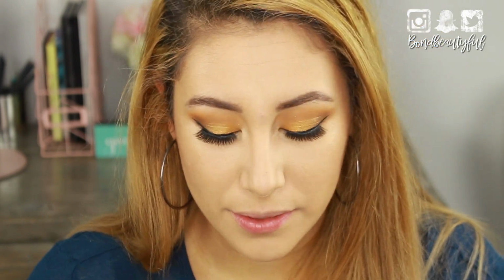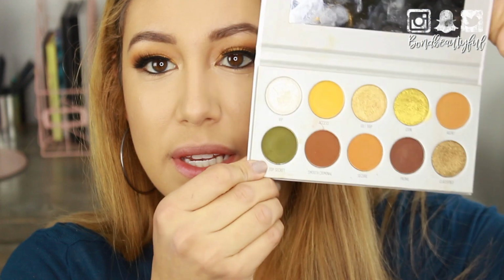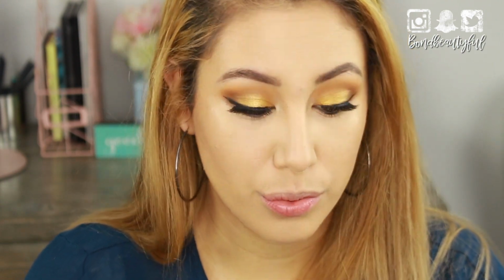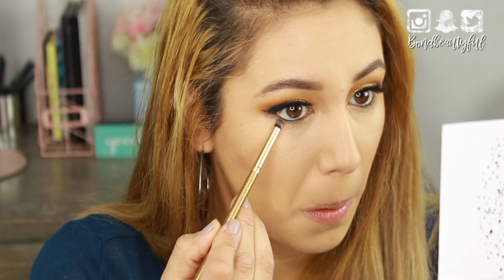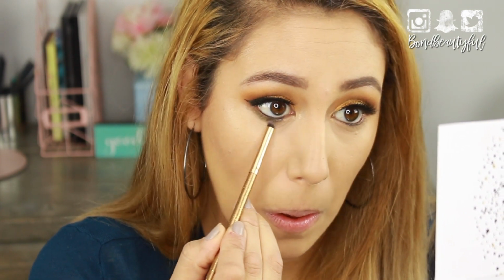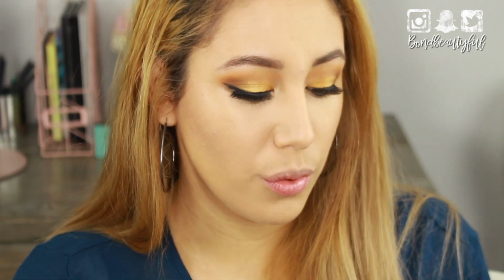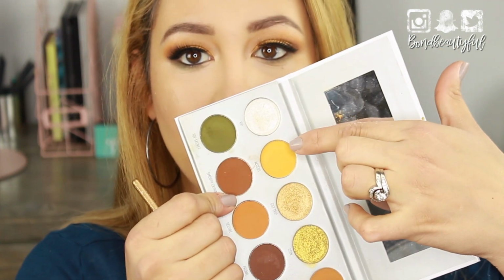Okay, let's finish the eyes. So I'm going in with Top Secret here, this green, and I'm going to smudge it like crazy on the lower lashes. Like crazy. And I'm also going to go into that yellow color Access and go over top.